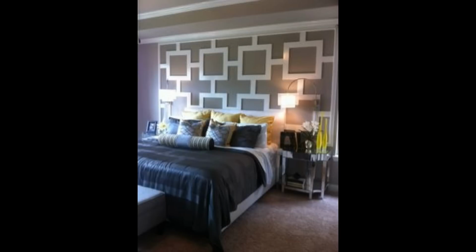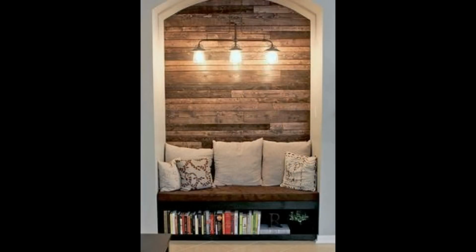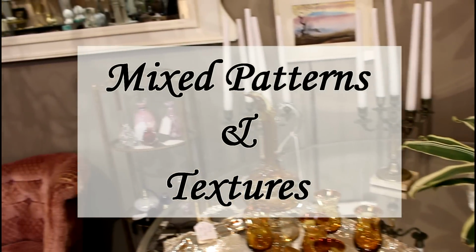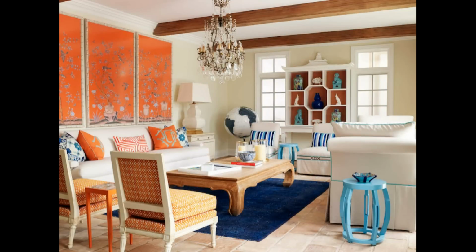This trend will be showing up with intricate and sleek modern styling. So whether you use this trend in a major or minor way, this is one that will keep nature close to home. Up next are mixed patterns and textures. They are hot on this year's design trend list. This is a trend that started last year and has gained even more momentum.